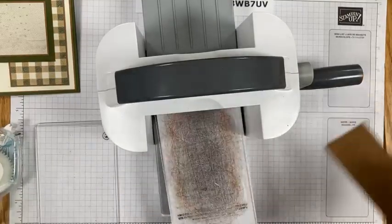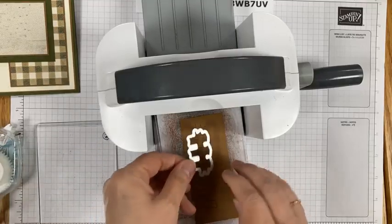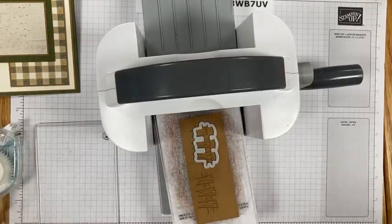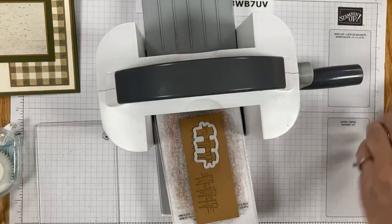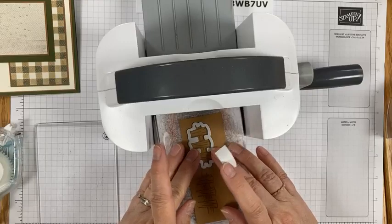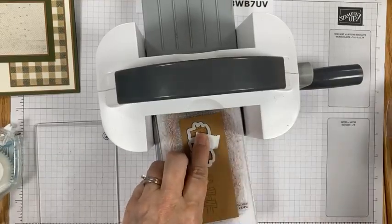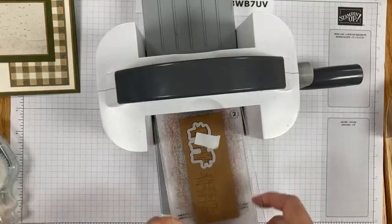So we're going to put this in here. We're going to grab the fence die, and I need my Post-it tape. And so we're just going to line that up. We're going to put some tape on it to hold it in place, and then we're going to die cut it.